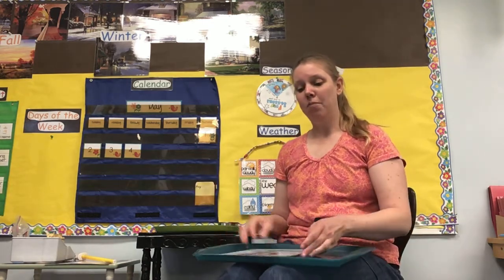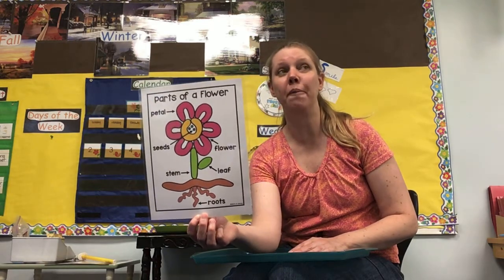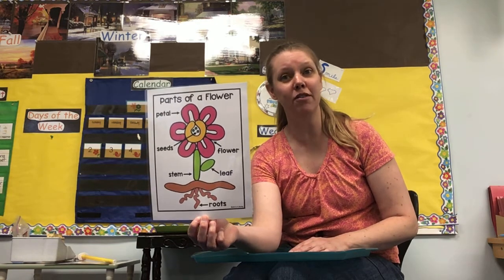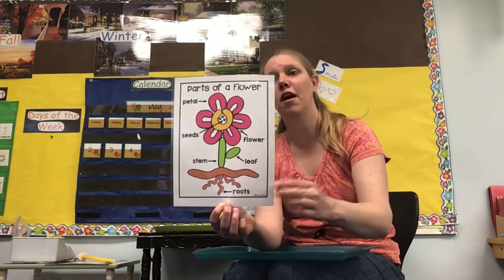All right, in your packet you also have something that says parts of a flower, and this is going to go in your little plastic sheet protector that I sent home a few weeks ago. You'll put that inside there, and you can use Play-Doh on top of this. This is a Play-Doh mat to make the parts of a flower.